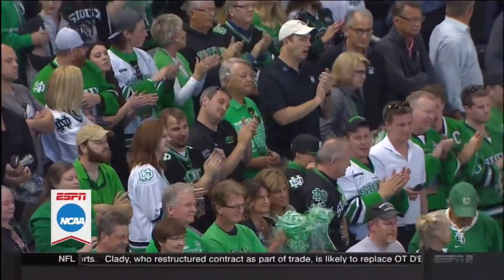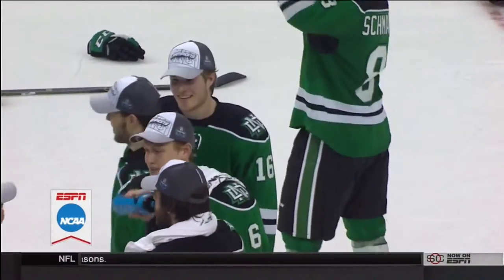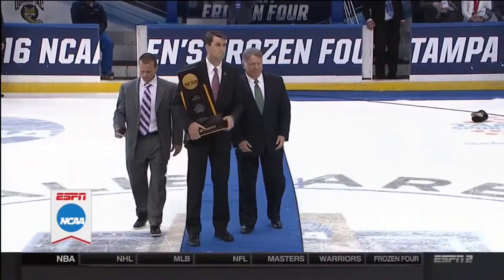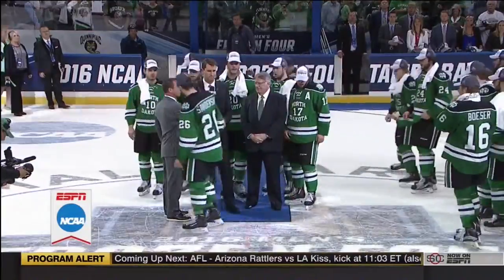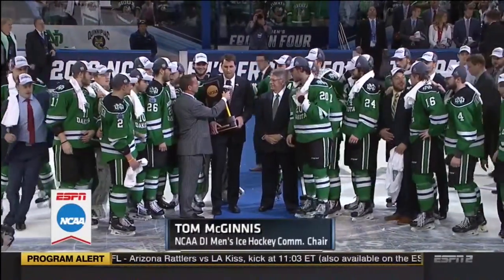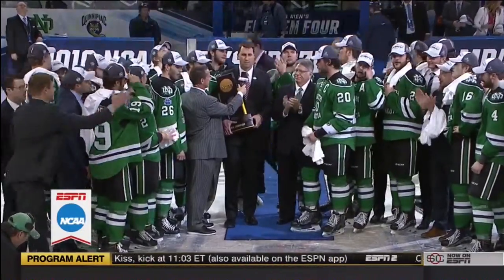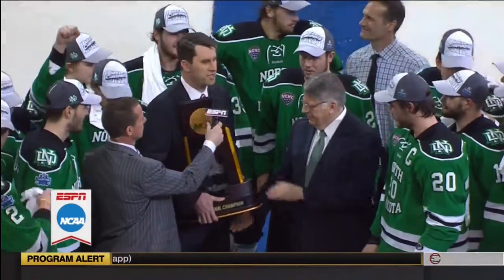Time now for the trophy presentation in Tampa. Ladies and gentlemen, your attention please. It's our pleasure to begin the 2016 NCAA Men's Frozen Four National Championship Award Ceremony. At this time, please turn your attention to center ice to join the NCAA Division I Men's Ice Hockey Committee Chair, Tom McGinnis, and ESPN's Quint Kessenich for the presentation of the 2016 NCAA National Championship Trophy. On behalf of the NCAA, we'd like to thank the city of Tampa for hosting a tremendous Frozen Four. We would also like to congratulate Quinnipiac University on a tremendous season. And now, I will ask Athletic Director Brian Faison to present the 2016 National Championship Trophy to the University of North Dakota.